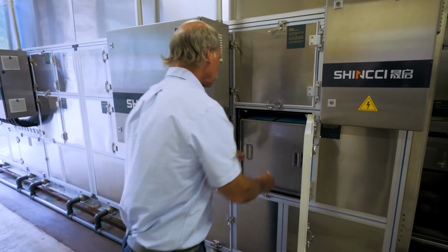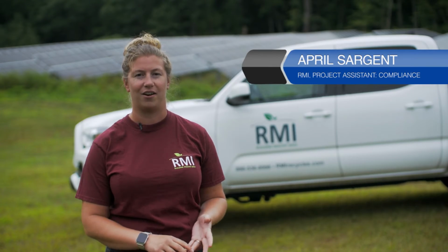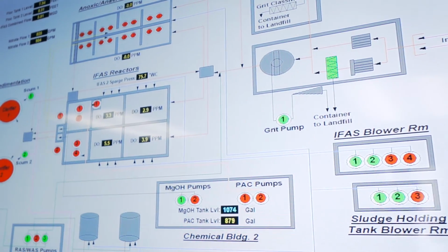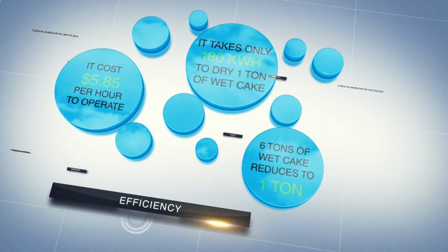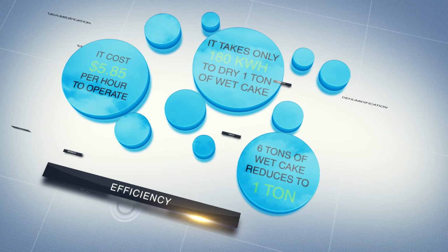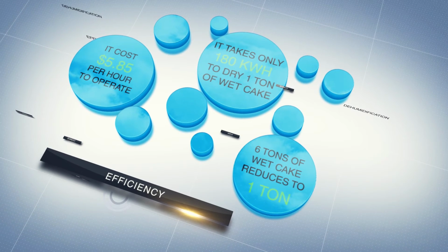And as far as addressing the costs, the superintendent here installed a meter just on the room itself, which encompasses the dryer and all the conveyance. So we can get real-time operating costs. To run the dryer 24 hours a day, it costs about $5.85 an hour. That also translates to be about 180 kilowatt hours to dry 1 wet ton of product, which is even better than we could have expected.